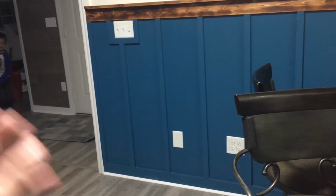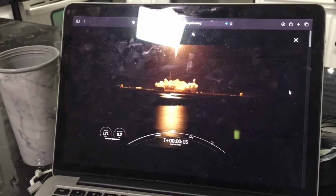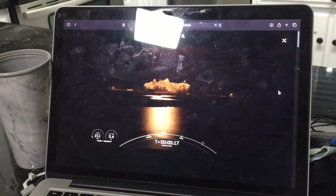Copy, 1 Alpha. Look at the pitch pulsing downrange. Yeah, we're just seeing that.